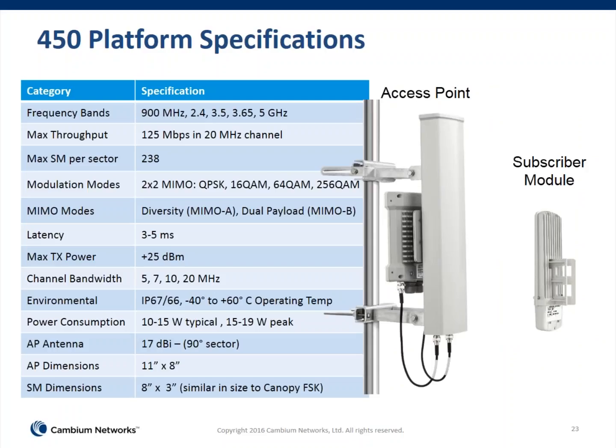And again, similarly with the PMP 450, we have that product available in the 900 meg, 2.4 gigahertz, and then those licensed bands in 3 gigahertz, as well as, of course, all the different 5 gigahertz. So lots of options with the 450 in selecting a spectrum, and then, of course, scaling up once you're in that particular spectrum.